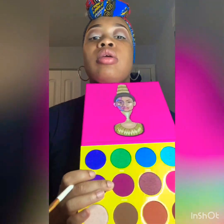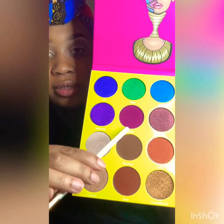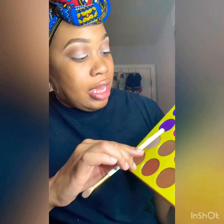Next, we are going to take this really pretty purplish shade, and that is Zobo. That is the shade we are going to use next. I'm gonna stick with my number 8 brush, and I'm just going to put that in the outer corner. As you can see.